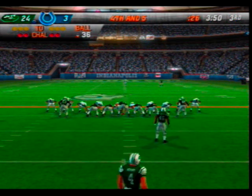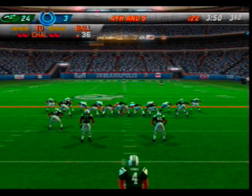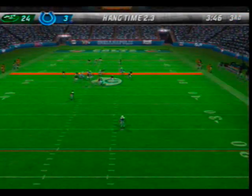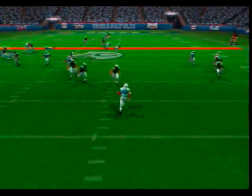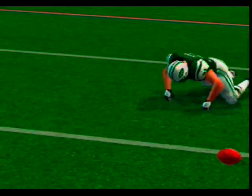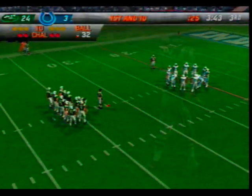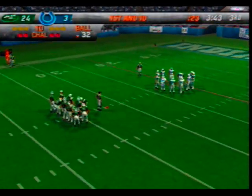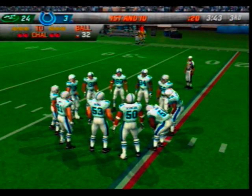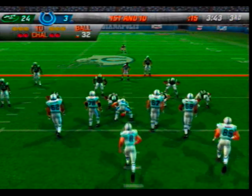Lowry will come in now to punt it away. Andrews is the deep return man. From the 29-yard line, a 34-yard punt, return for a gain of 2 yards. Ball on their own 32.